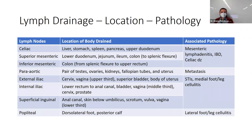Celiac, superior, and inferior mesenteric, that makes sense. These are all associated with GI-related conditions. Your para-aortic, this one I like because it's a pair of, right? A pair of testes, ovaries, kidneys, fallopian tubes, and then the uterus. All the things that have pairs are your para-aortic lymph nodes, and it's metastasis of those regions. And then the last interesting one is STIs or STDs and cellulitis, which makes sense, associated with the inguinal or iliac lymph nodes, closest to the pelvic region.